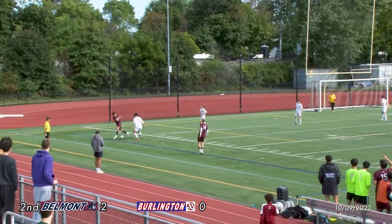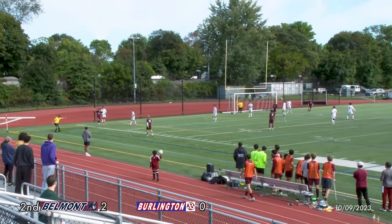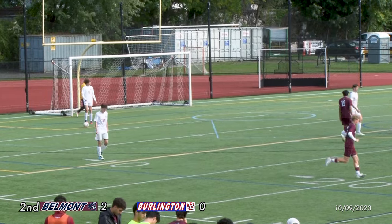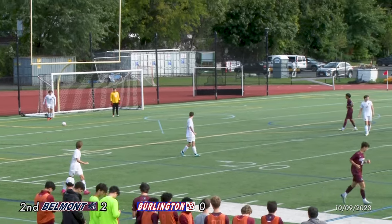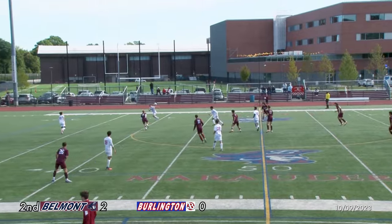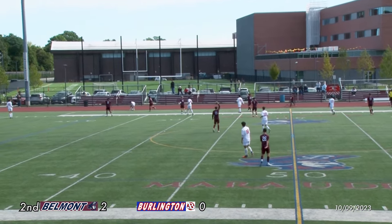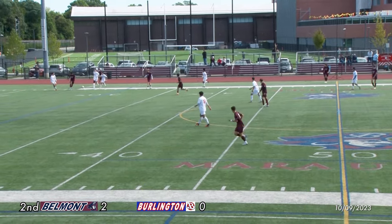Aiden gets bodied. Still continues. No foul call on that. Playing aggressively. And it'll be a Burlington goal kick. Burlington mostly just boots these balls up, and Belmont comes down with them a lot. Right there, that's a good example. Obviously Burlington came up with that one, but it usually doesn't lead to anything because Belmont applies pressure really fast. Belmont's press seems to be working a lot. They just can't seem to hold the pressure.